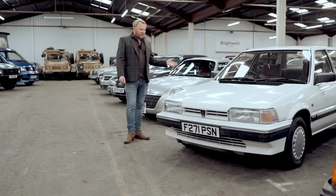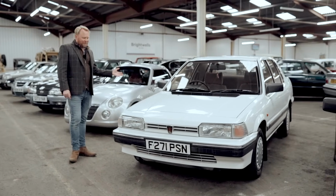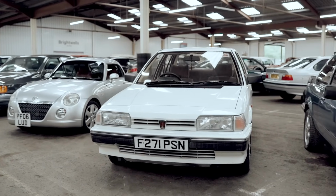Another interesting thing next to it, Rover 216 EFI, just as was featured in the TV series Keeping Up Appearances in the 90s. Lovely thing, done sort of 24,000 miles from new. What's not to like?